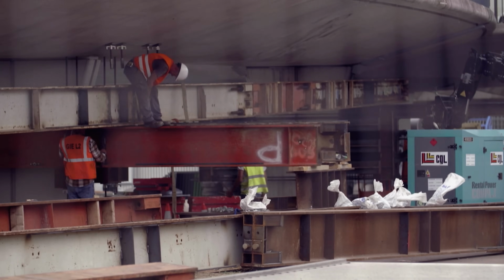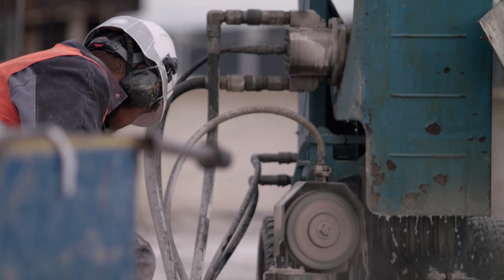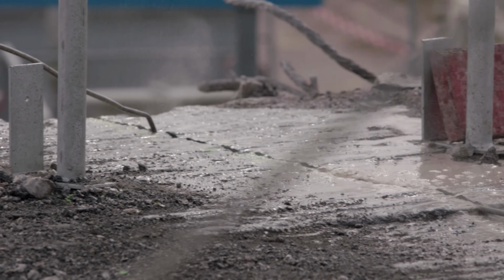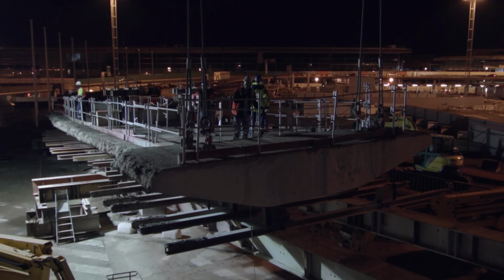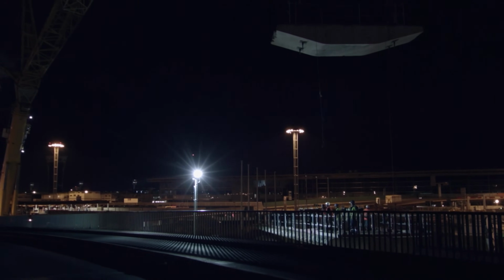So we had to install a structure able to bear the weight of the overpass so that we could then cut it into sections. The overpass was sliced up like a salami. The slices of concrete were then removed by a huge 800-ton crane. Every night, the crane transported 5 or 6 loads of between 30 and 50 tons, so they could be broken up and loaded onto the trucks.